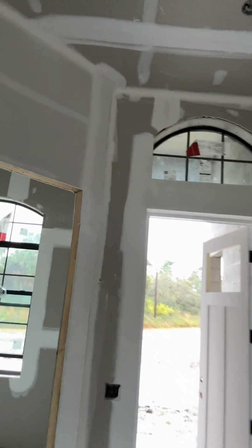But huge wall, and like we had said before, the ceilings continue to tray up, making it even larger. That will be a beautiful ceiling fan to keep this room cool and air circulating. And then here's Cheryl's office. Beautiful, the command center. I like to call this room the command center.